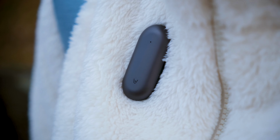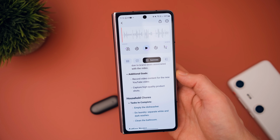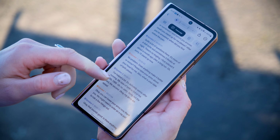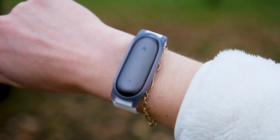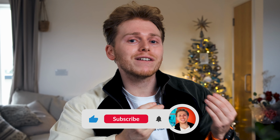Forget forgetting. What if you never had to remember anything yourself ever again? What if this tiny little pin could record, transcribe, and summarize everything in your life? Ideas, meetings, that to-do list that just keeps on vanishing, all captured. I'm Alex, and this is the Plaud AI Note Pin. Is it the ultimate memory fix or just another subscription scam?